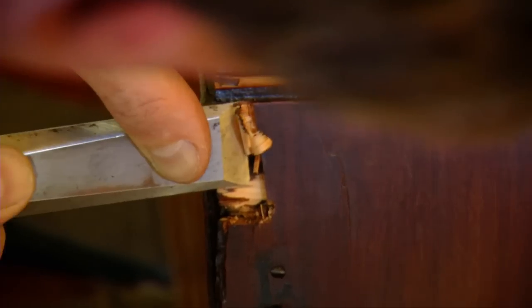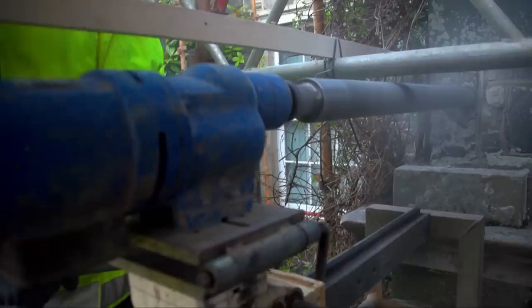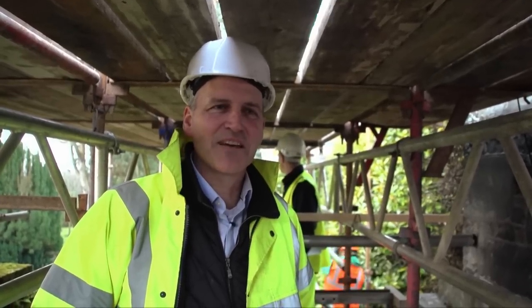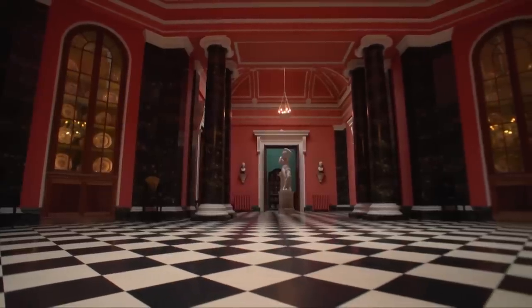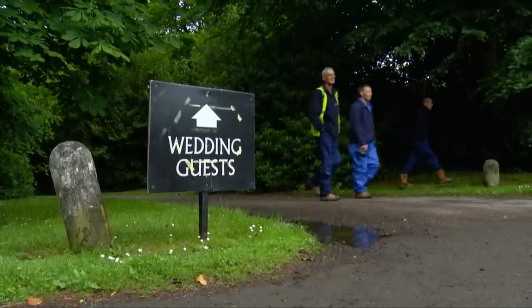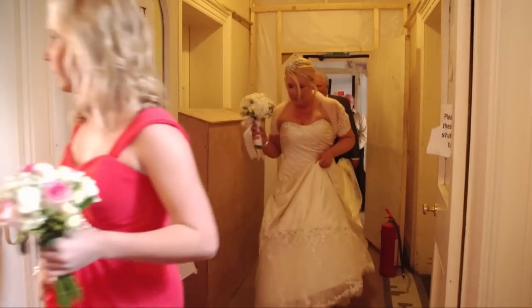This is restoration on a massive scale, but equally huge are the headaches it brings. We dreamed of it going in at a nice fast rate, but it's not to be. And it's problems like these that threaten to knock the whole project off schedule. We had lots of grand visions about how the project was going to actually look. Those grand visions haven't necessarily just come to fruition as we would have wanted. And with a wedding due to take place here in just a matter of months, the pressure is really on.